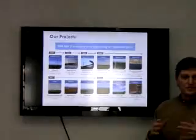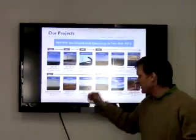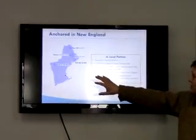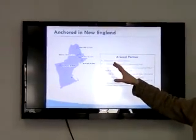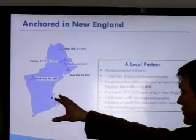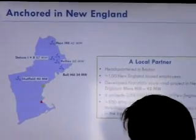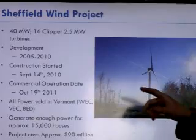So you can see we build in deserts, we build in tropical areas, we build in brownfield sites, and on ridges. Anchored in New England, you can see most of our development is in Maine, and that's probably where most of our future development in the short term is going to be. One project in Vermont, we're active in Massachusetts, a little bit in New Hampshire, so that's really where we've been and where we're going.